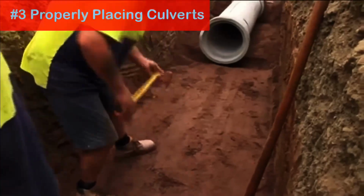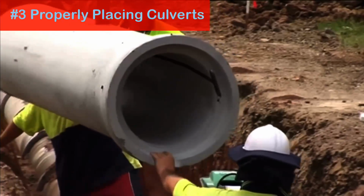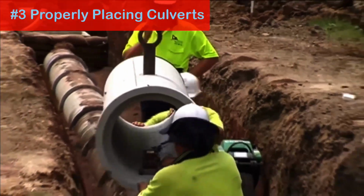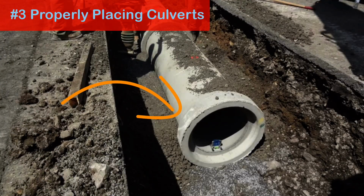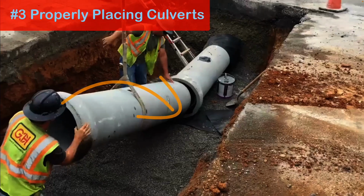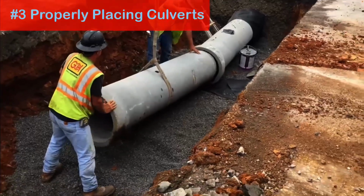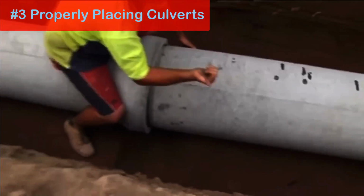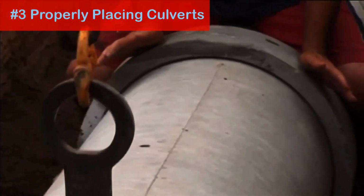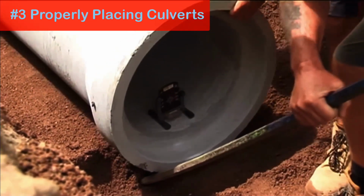And then we move on to your third step, which is properly laying your culverts. So first, carefully pick up your culverts, lay those culverts in the center of your trench, making sure that the bell or the socket is uphill. This way, if for any reason your pipes begin to shift, then you will not have any gaps between your pipes. Next, as you lay each pipe in the trench, use a large pry bar to push those culverts in to make sure that the pipe is fully seated into the socket.